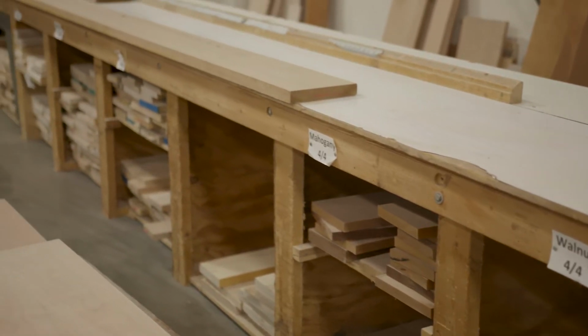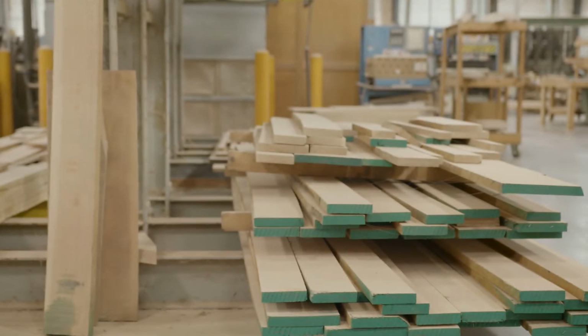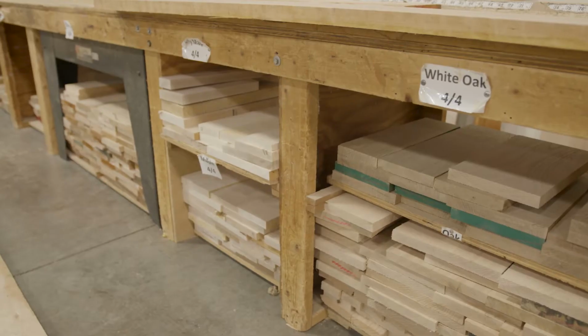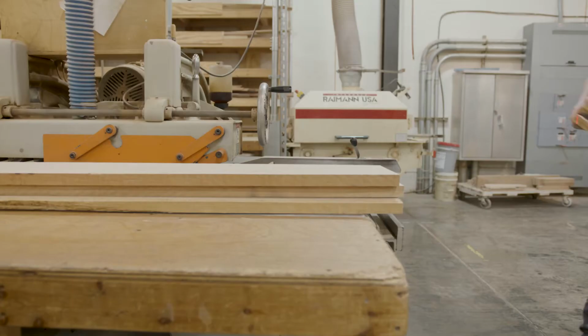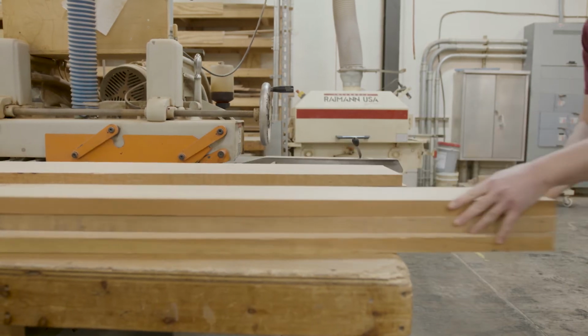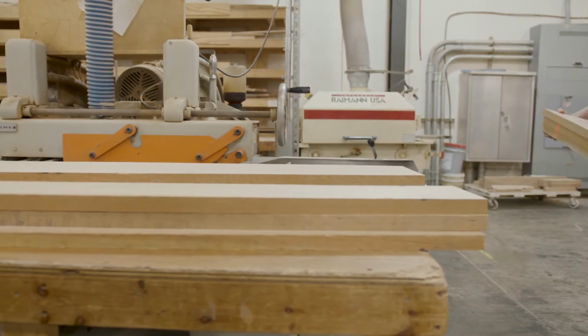The first step is for customers to select a wood. They can choose from red oak, birch, cherry, maple, curly maple, walnut, mahogany, or quarter sawn white oak. Then they find the right boards and cut them to a rough length and lay them out. So we get an order for the piece that we're actually going to build.